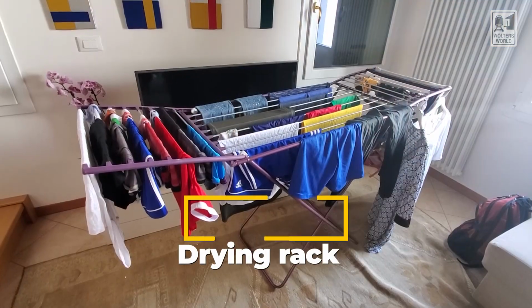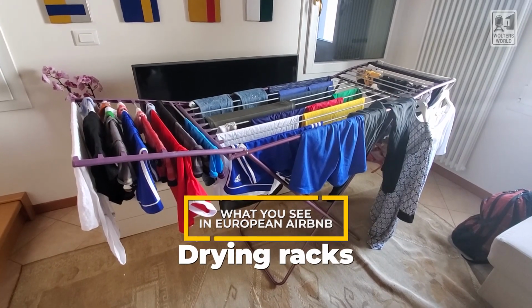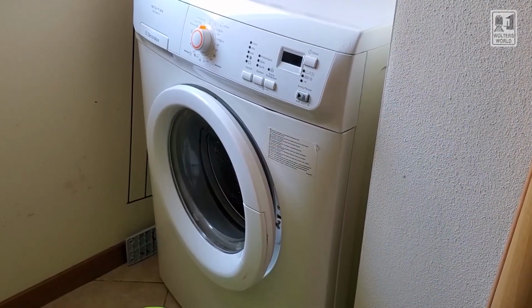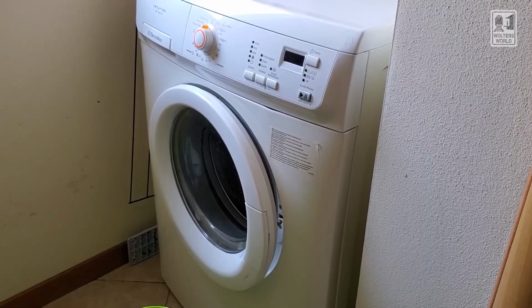Now, the second thing you'll get when you go to an Airbnb in Europe is a drying rack. I'll be honest, 100% of the time when I've had an Airbnb here in Europe with a whole house to myself, I've had a washing machine, no problem. Of course, we always look to make sure we have one. One of the great benefits of having an Airbnb is you can do your laundry. But in Europe, dryers are not a thing. Drying racks are a thing.